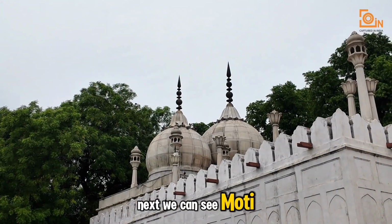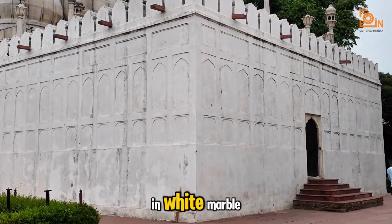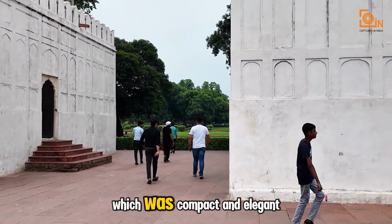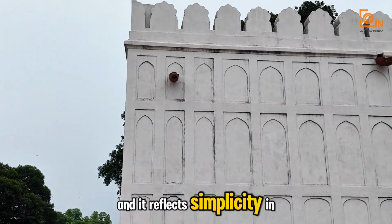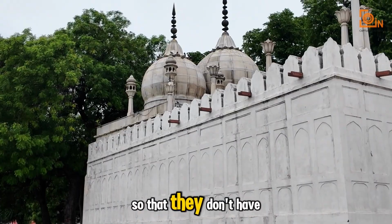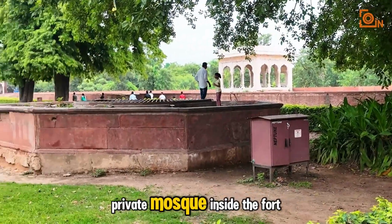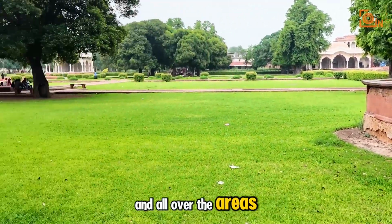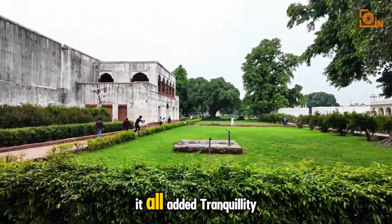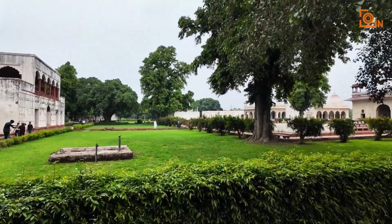Next we can see Moti Masjid. This was also called the Pearl Mosque. It was built by Aurangzeb in white marble. This was a private mosque for the emperor's prayers, which was compact and elegant, and it reflects simplicity in contrast to the fort's grandeur. It was actually used by the emperor so that he didn't have to go out to any other mosque. So he created his own private mosque inside the fort. And all over the area you can see the beautiful gardens, fountains and pavilions. It all added tranquility and showcased the paradise garden theme of Mughal architecture.